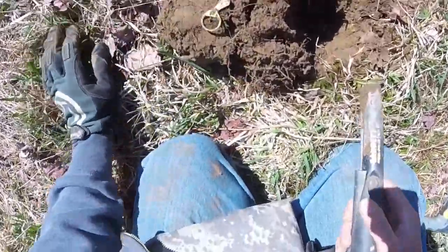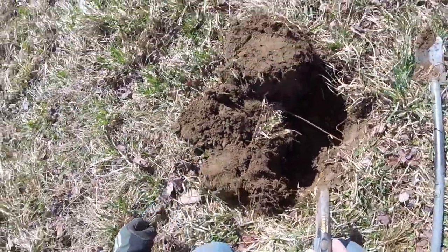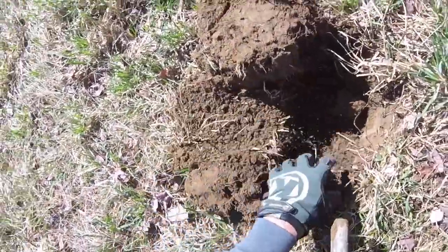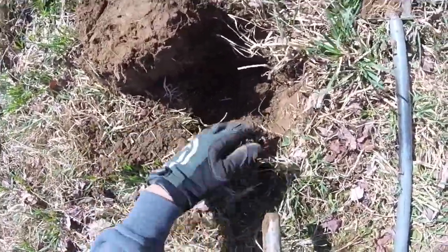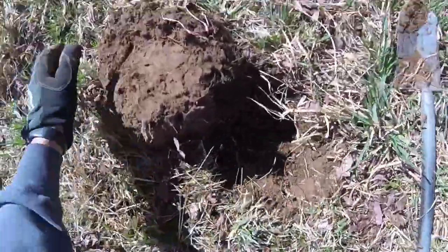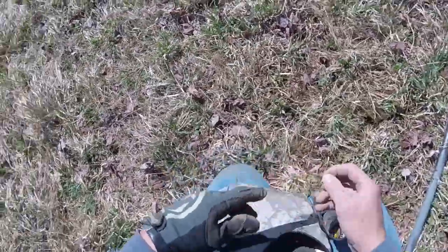Starting to get to know the machine a little bit, if you can see that, but yep. All right, well, I had to dig it. It's notorious. Notorious for picking those suckers up. Alright, I'll catch you on the next one.